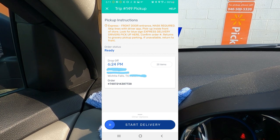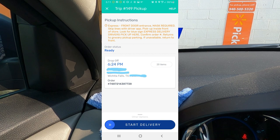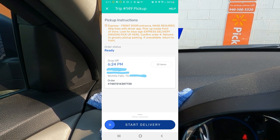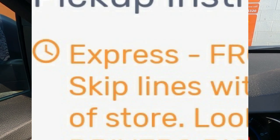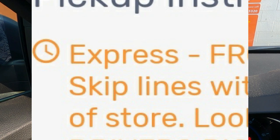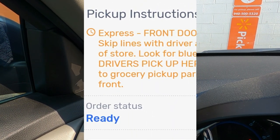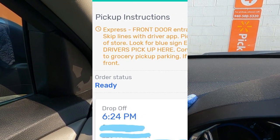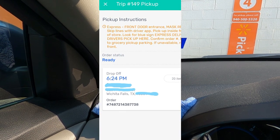Online grocery pickup is Brandon. May I help you? Yes, this is Brandon with Spark Delivery, and I have an order for a car, and I was out here on the side in slot 4. Oh, it was an express. Pardon me? It was an express order. So you go on the inside for that one? Yes, sir. Okay, well, last time I did it, they said all the orders are going to be on the side now, so I guess they changed it back. Okay, I appreciate it. Thank you. Bye-bye.